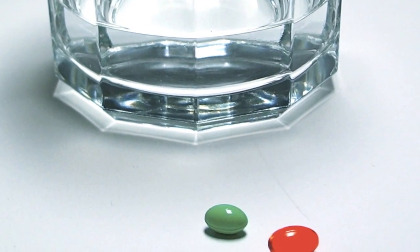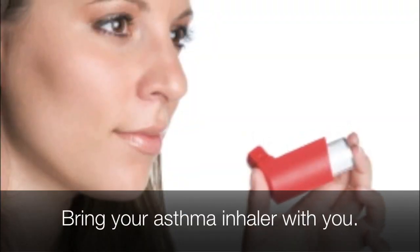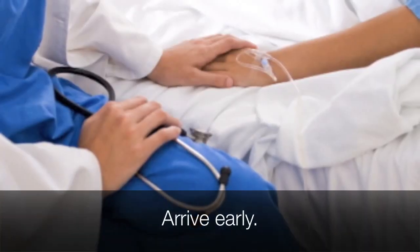If you ever use an asthma inhaler, even if only very rarely, bring the inhaler with you to the hospital or surgery center. Your anesthesiologist may instruct you to use it after he or she has examined you, so please bring it with you just in case. Usually you'll be instructed to arrive about 2 hours prior to your surgery start time.